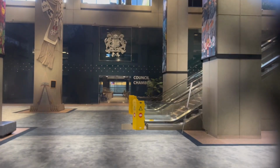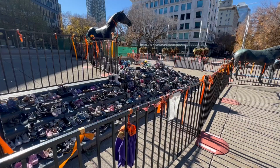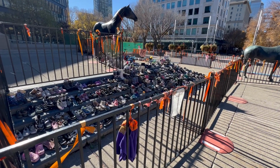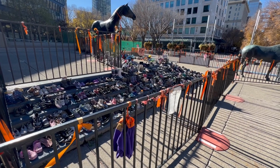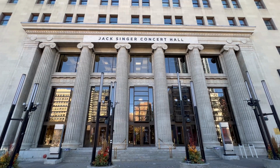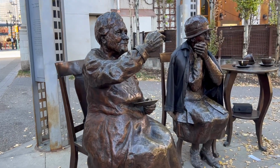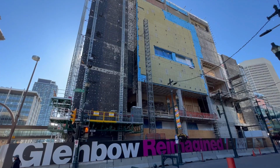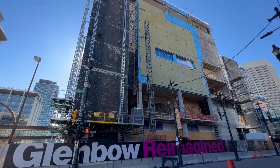It's closed on Sundays, but if you're wondering, this is where your voice can be heard. Some things to see here include the temporary Indian Residential School Memorial, temporary because they're working on a permanent memorial. You can see City Hall, Olympic Plaza, the Jack Singer, statues of the famous five who fought for women's rights in Canada. The Arts Commons is here, and the Glenbow Museum will return after construction.